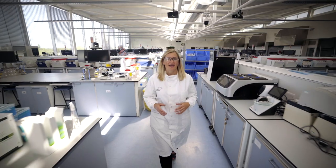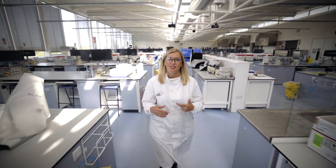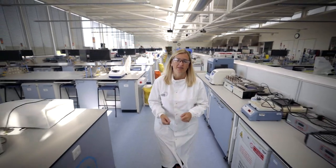So for those of you on the highly practical subjects, where you'll be studying in workshops, in labs or in studios, we've taken extra measures to ensure that your environments are COVID safe. We are making sure that you are comfortable whenever you need to come into campus.